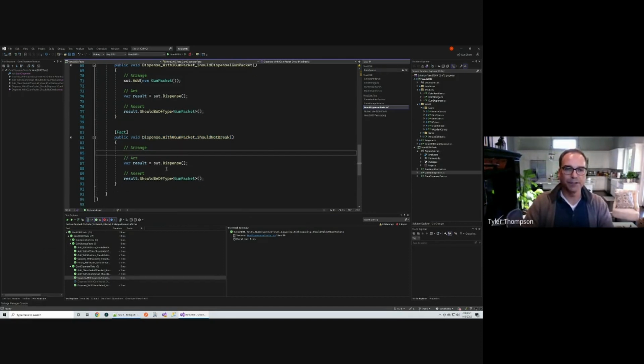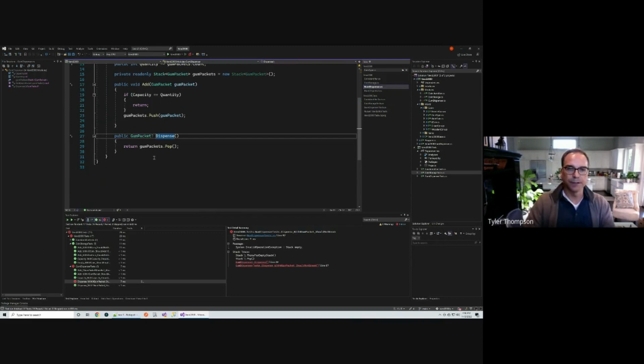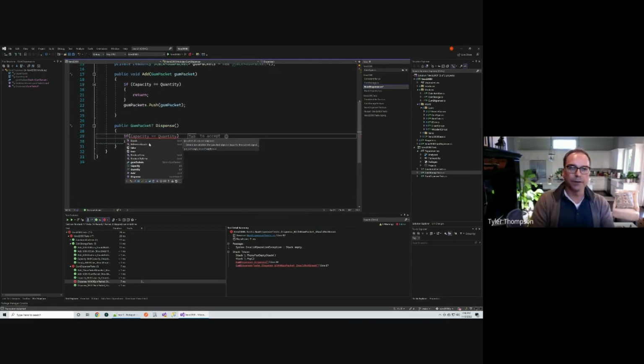Get rid of the arrange. And now we should just have a problem. Okay, great. If I come in here, it says get through for empty stack. So I'm going to come back into here. I'm going to say if quantity is less than or equal to 0, should never be less than, return null.